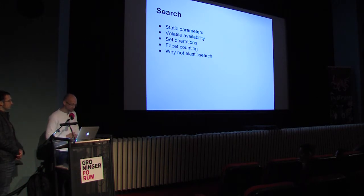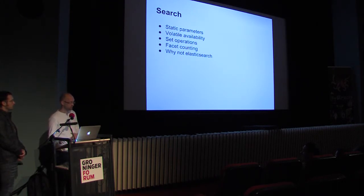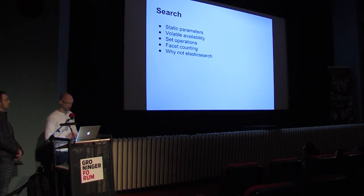So why did we build a search ourselves instead of using Elasticsearch or Solr or any other search engine? Actually, this is because the code that we built wasn't too complicated after all. The core of it is about 200 lines of code, and it's fast. After getting the raw availability set, all the filtering and faceting is done in less than 20 milliseconds typically.